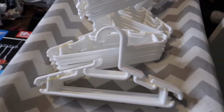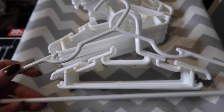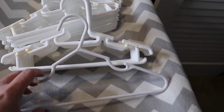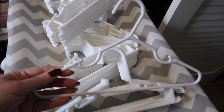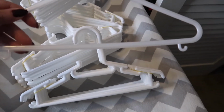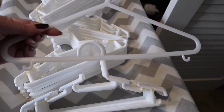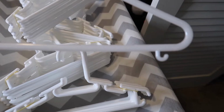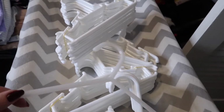So I was anxious to try those out because so far my favorite baby hangers that I found are these that have the little pockets in them. And I actually bought them at Babies R Us or I don't know, one of the baby stores. And then the regular ones have little hooks on the bottom, but I haven't really found any practical reasons for them thus far. Comment down below if you have found a use for these itty bitty tiny hooks that won't even hold the little tiny straps of a children's outfit.